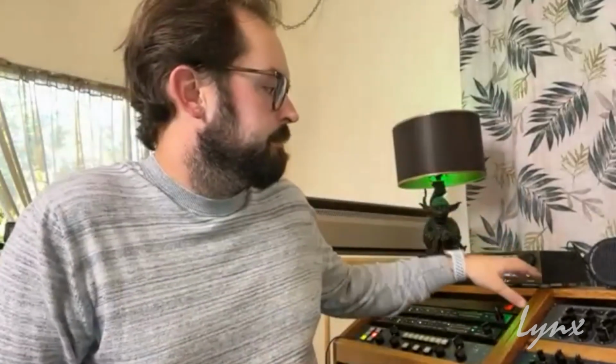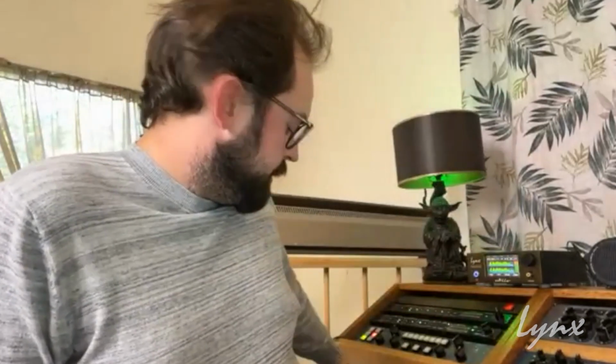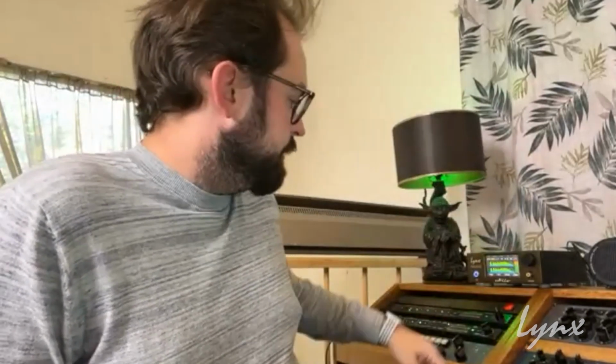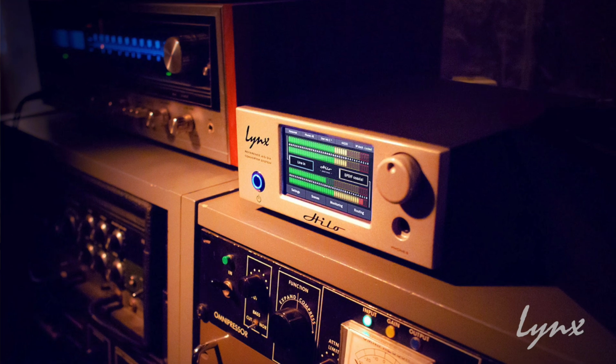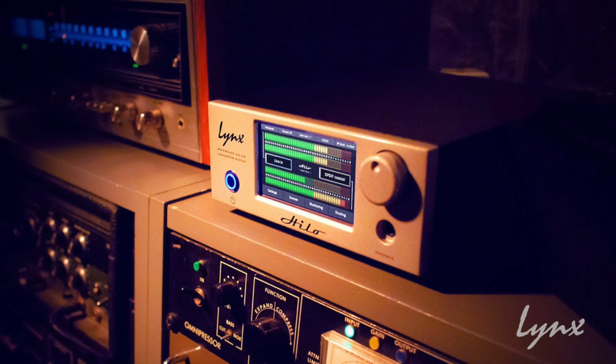But when it comes to feeding the colorful equipment, I have a Thermionic Phoenix out of sight over here, an MVP, a couple other things. It pretty much ended up glued on the Dangerous converters because those lent to my ears most musical, not most accurate. Most accurate, definitely Hilo takes the cake. And to some other engineers who want most accurate out of their converters, it's exactly the converter for them.